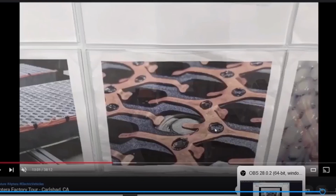It does look like their cell. They're not going to use pouches, so it doesn't look like they're going to use something like the Blade battery from CATL. Doesn't seem like it. They're sticking to the cell architecture, but they had no further details on that.